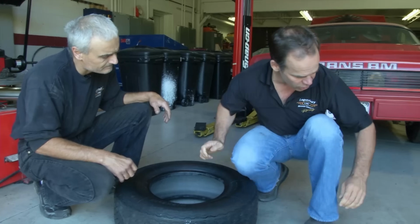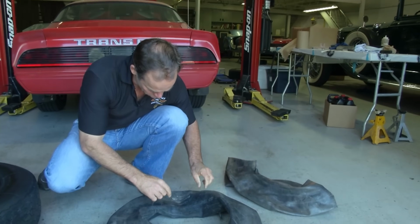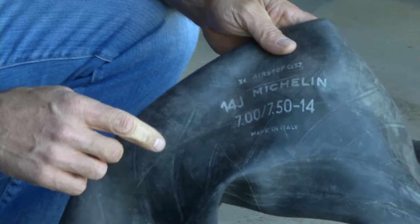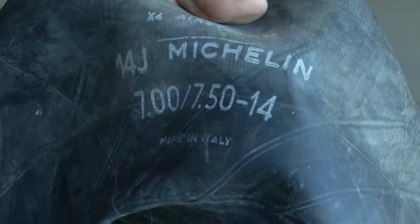And then make sure you use, because we got two, these are the ones out of the new tires. Make sure you use the original tubes, the ones that say made in Italy, the original Michelins. Correct. Okay?